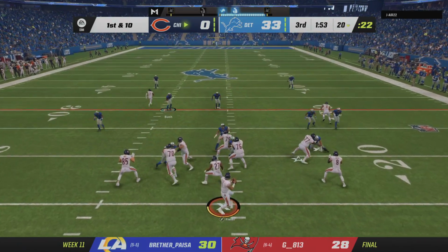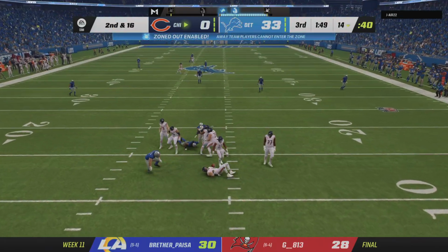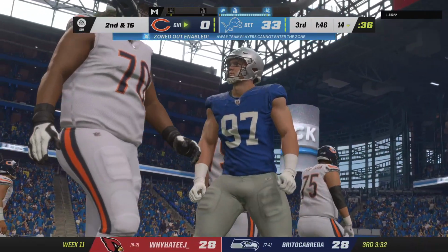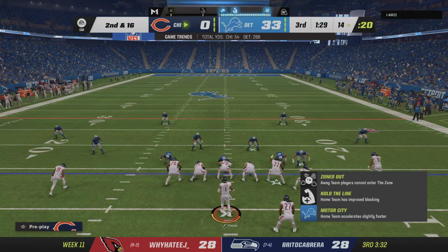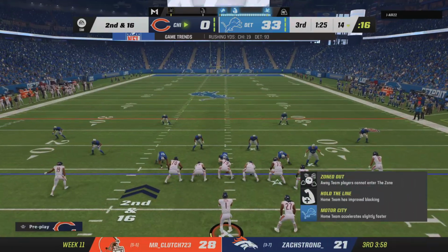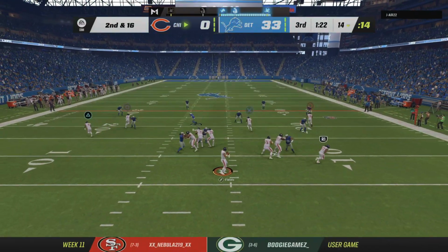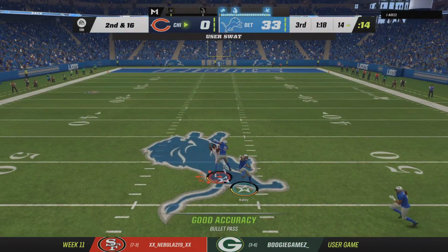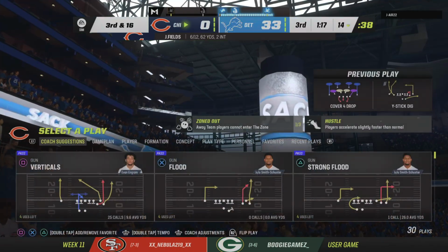A play fake, now Fields to throw. And under the Lions' pressure, he's brought down. Aidan Hutchinson racking up sack number 12 for him on the year. Work to be done here on 2nd and 16 after the sack. Now Fields. He's going to wind up and air it out. And he knocks the ball away, and it falls incomplete.